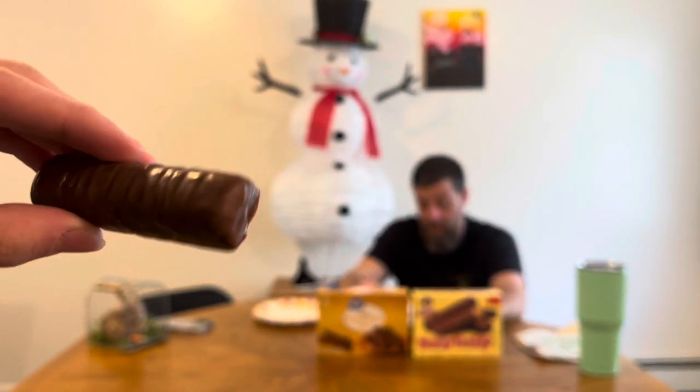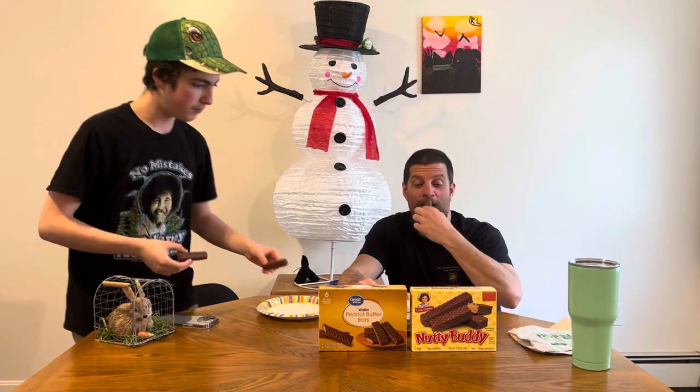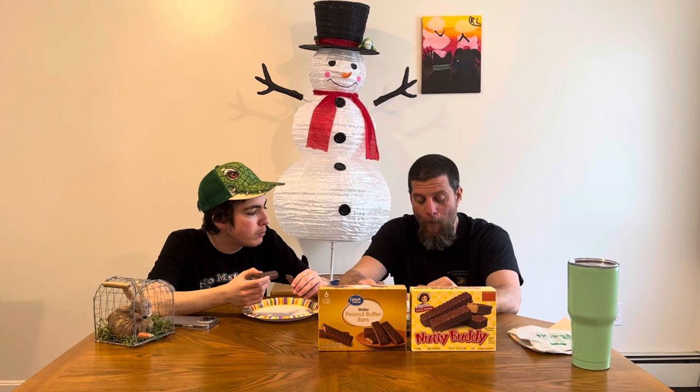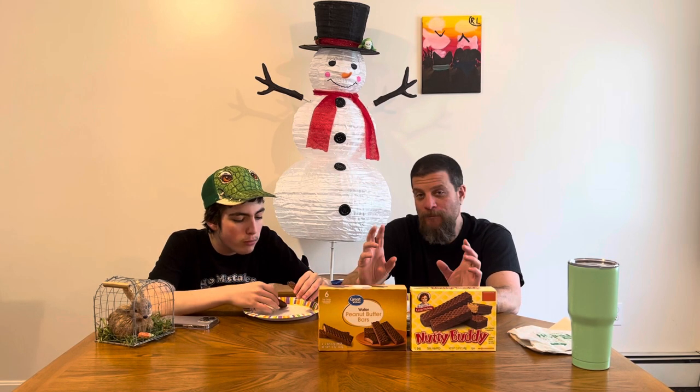Left. Looks the same. I don't like Twix. Really? Yeah, so left. I actually don't mind Twix. Mm-hmm. I, on the other hand, like Twix frozen.